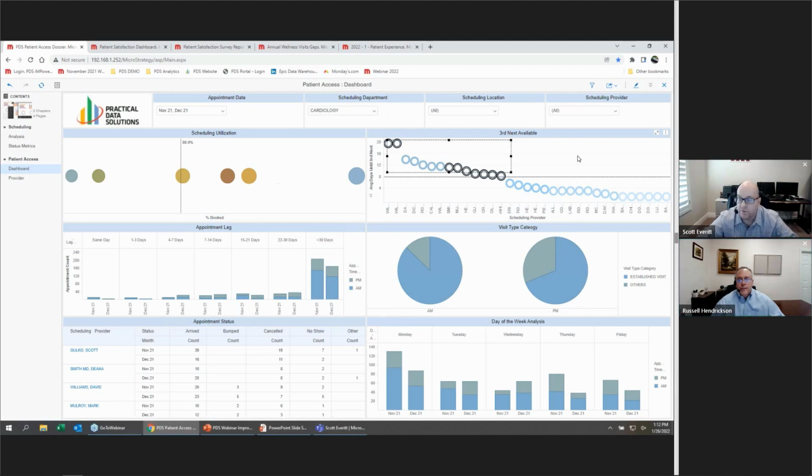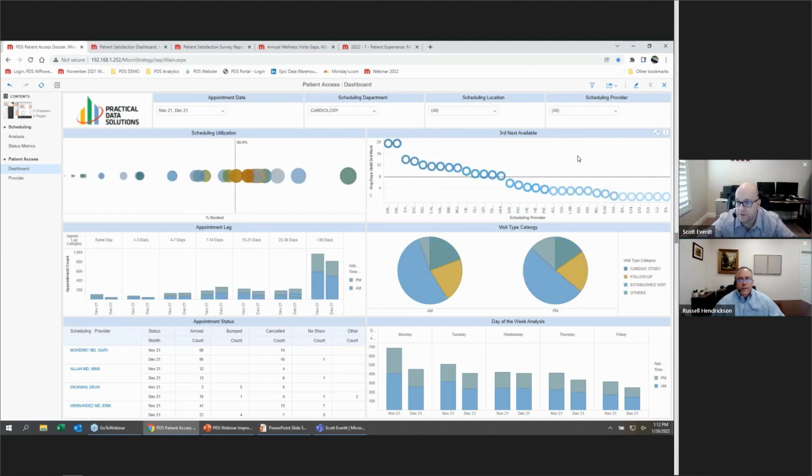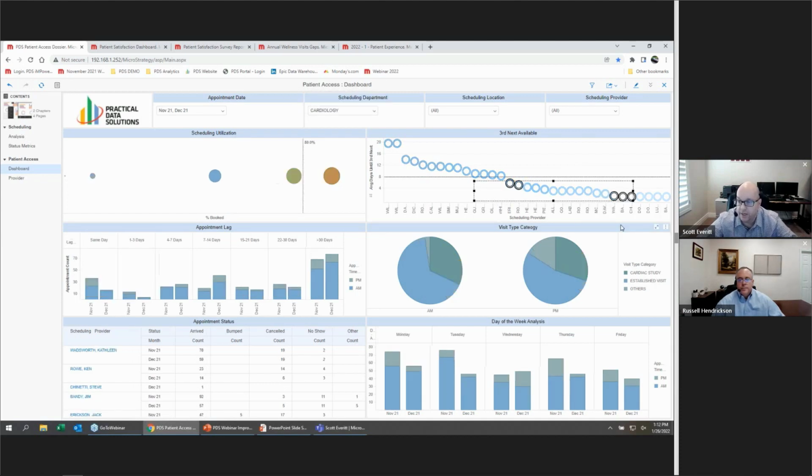Yeah, I think it is important to look at those things. One of the things I would look at in this, particularly if we're talking about balancing perceptions, are those that have maybe the low third next available. Because I think we can see from this that while it's possible to get them in, that's a reality of the system that's out there. Still, a lot of these are not getting in for more than 30 days.